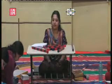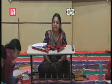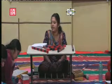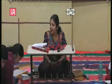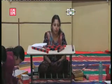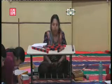Each of the rods is divided into sections of 10 centimeters. They are colored red and blue alternatively.